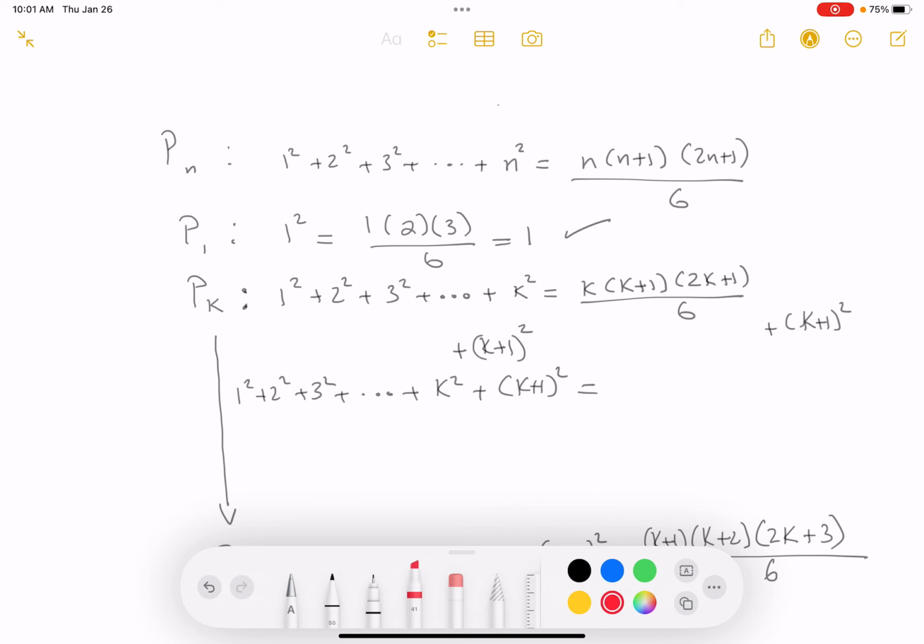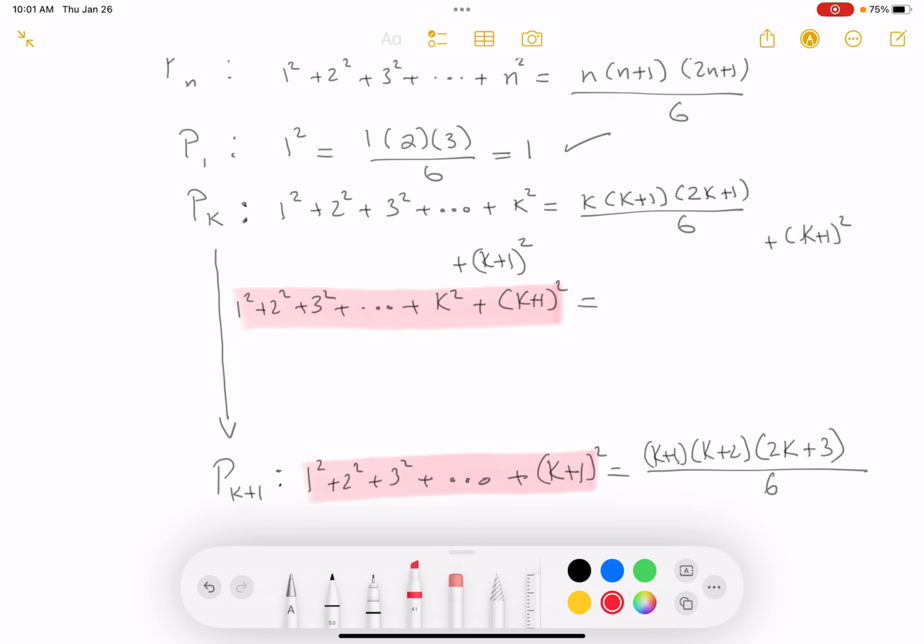Right. What I'm going to claim over here is that this thing here is identical to this thing over here. But I'm looking at the right side. I'm a little bit concerned about it. I don't see it. Right, so I got to do some work over here. So I'm looking at these two terms here. And what I'm going to do is I'll get a common denominator 6. And I'll write it down. It's going to be k plus 1, 2k plus 1, plus 6 times k plus 1 squared, all over 6.